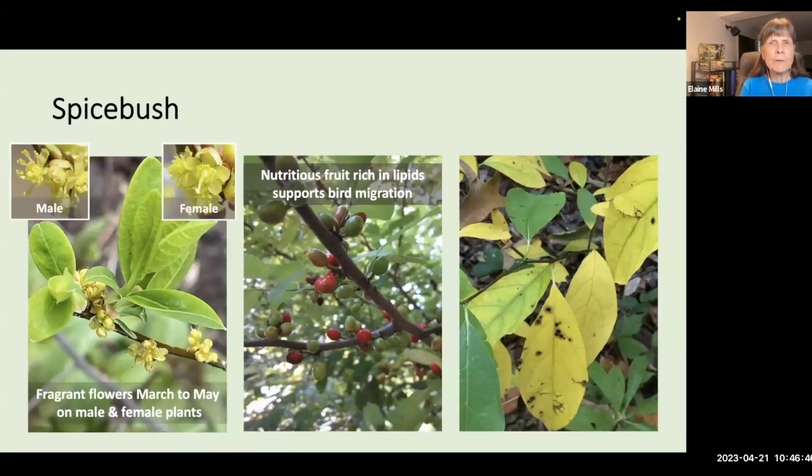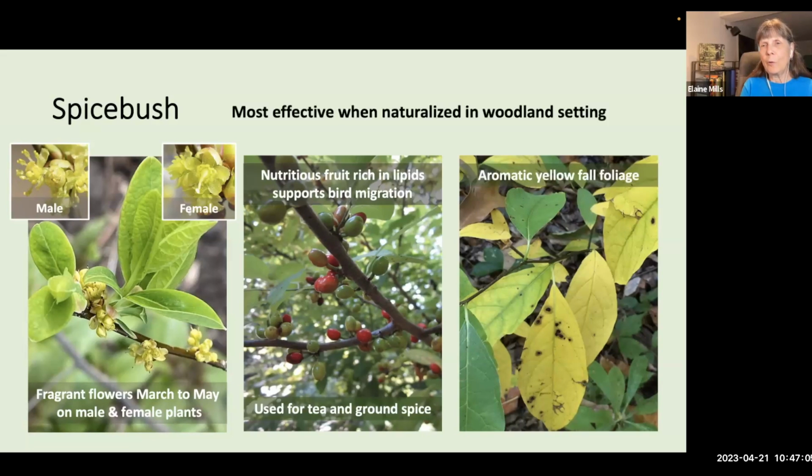Spice bush has very nutritious fruit that's rich in lipids that help support bird migration in the fall. And we can make use of the foliage for tea and these fruits used as a ground spice, something like allspice. Spice bush has aromatic yellow fall foliage, and it's most effective when naturalized in a woodland setting.